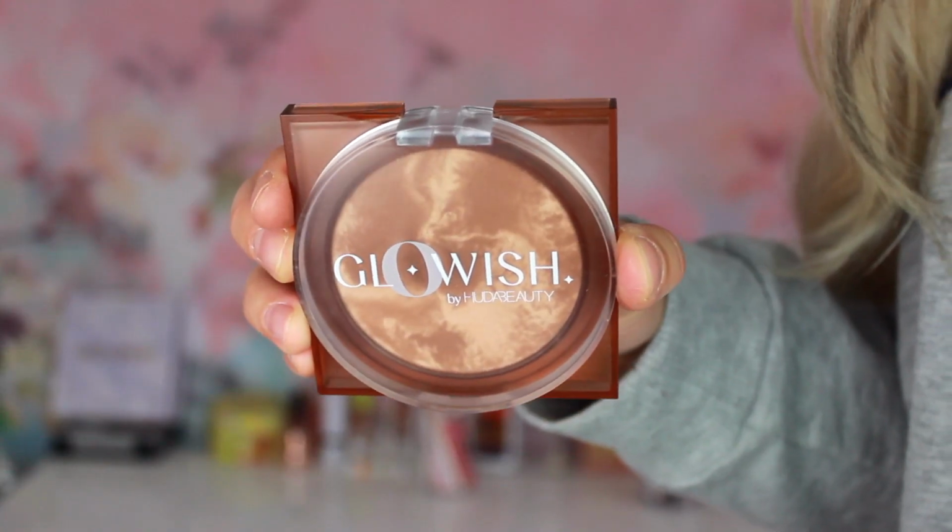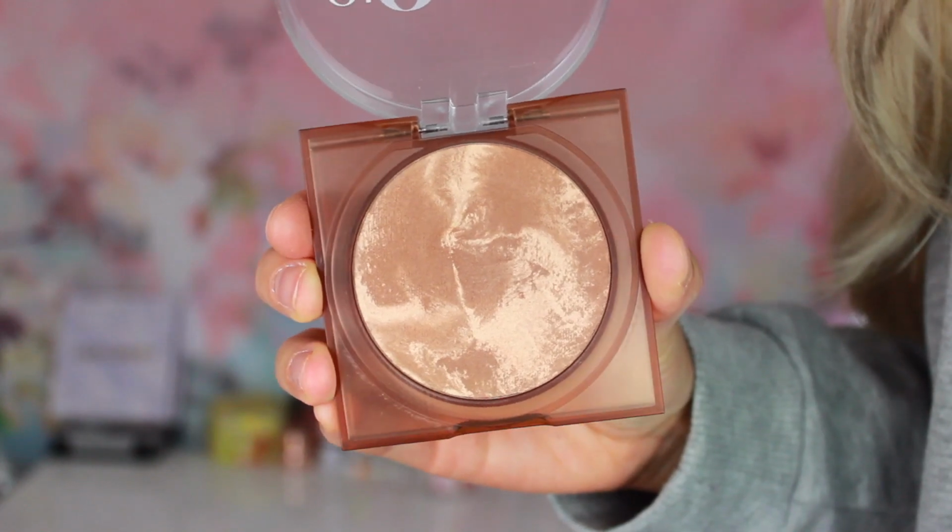Then this month I've been getting so much use out of a bronzer that I picked up fairly recently, so this is a newer product. This is the Glowish by Huda Beauty bronzer. I have it in the shade Light, so this is the Soft Radiance Bronzing Powder. I did do a review on this when it first launched and you guys seemed to really enjoy the video. It got a lot of views, but I never really updated you guys on whether I still liked it, but here I am still liking this bronzer so much. I think it is absolutely beautiful.